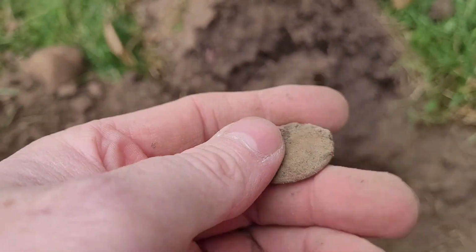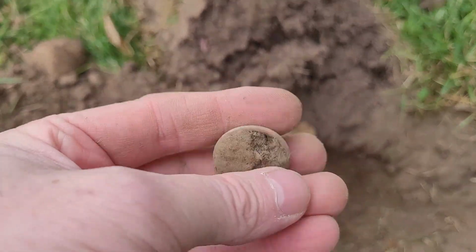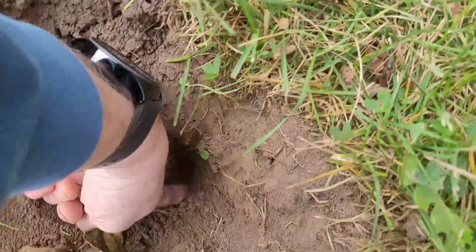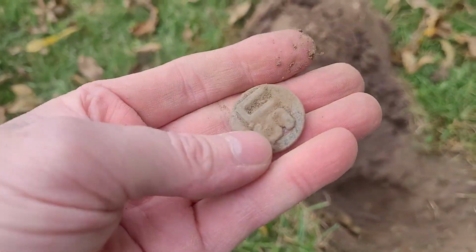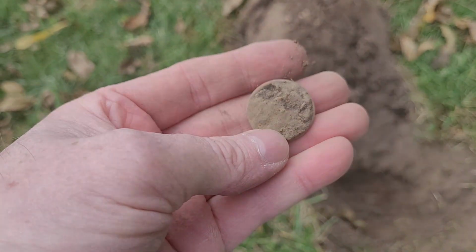I'm gonna take it home and clean it up a little bit better. That's a cool find though. And that sucker was deep. It was way down here, and I've got, you know, 8 inches, something like that. So, nice, nice, nice. I will take it.